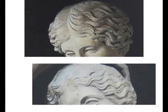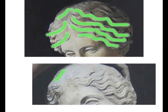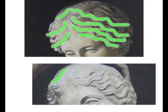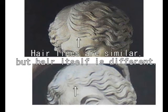But very strangely, they have got the different patterns of hair, though they are the same person, woman, right? The hairline is very similar, but hair itself is different. Have a look at this hair very carefully.